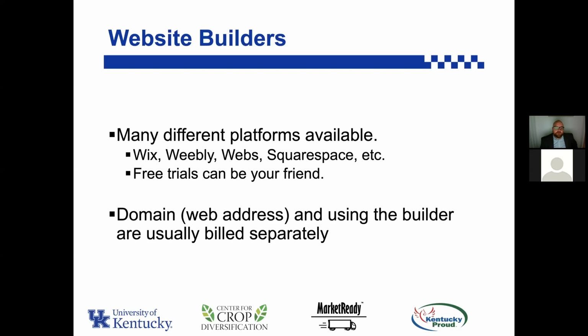I found Weebly to be pretty simple to use. Webs, I think at the time I didn't care for some of their themes that were available, because that's part of it too. Since they're taking some of the difficulty out by putting the bumpers on, they're also taking out some of the flexibility that you have creatively, but none of them are that limited now.